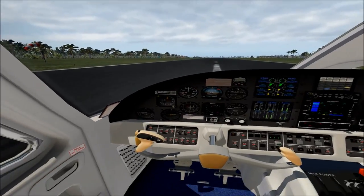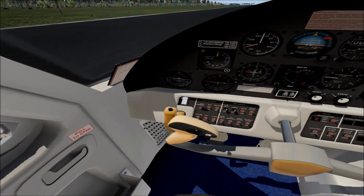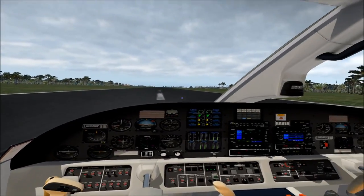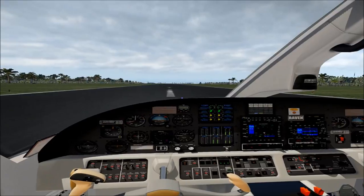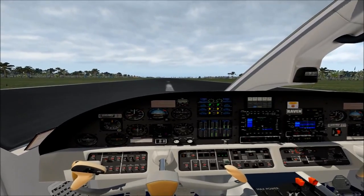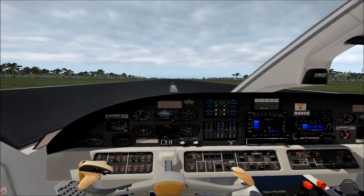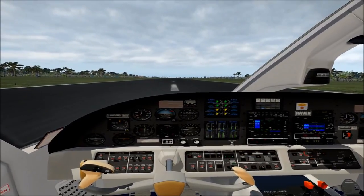We've got our brakes down, so it's almost time for brakes down, throttles up. Turn that off so that we don't have nose wheel steering. Hopefully I won't run into an issue like I did when we first started this little tour here. All right, here we go. Brakes down, throttles up.